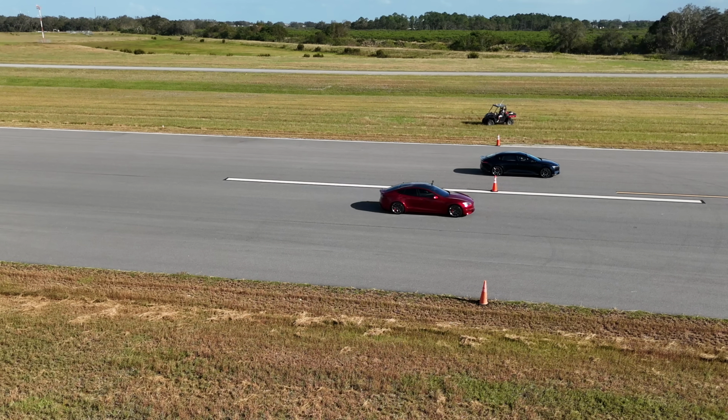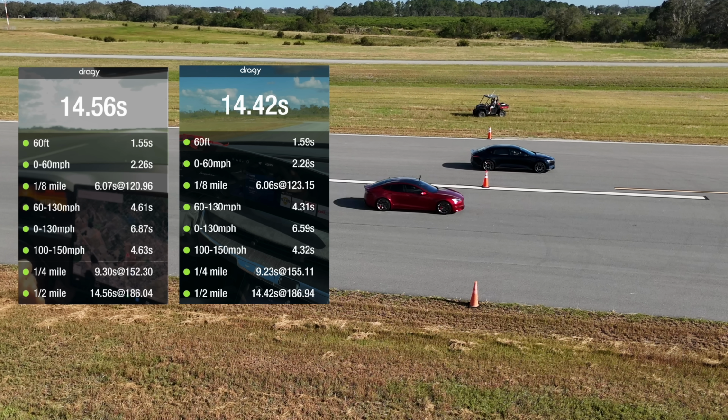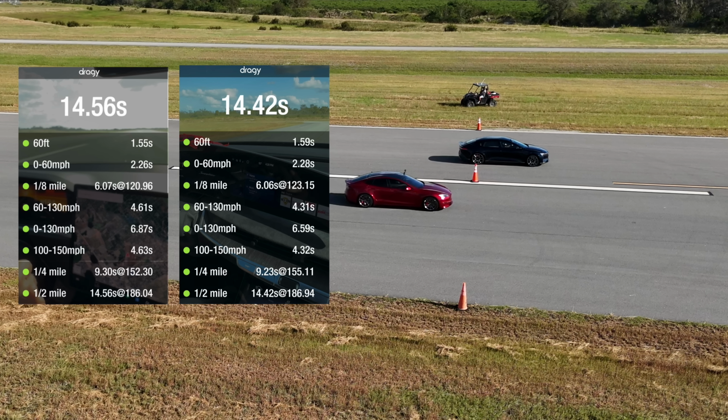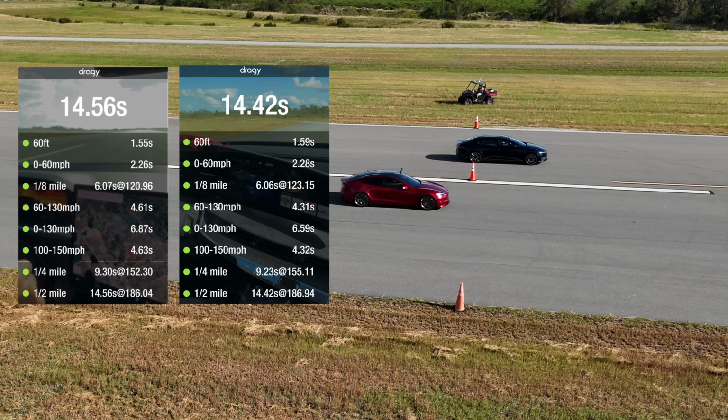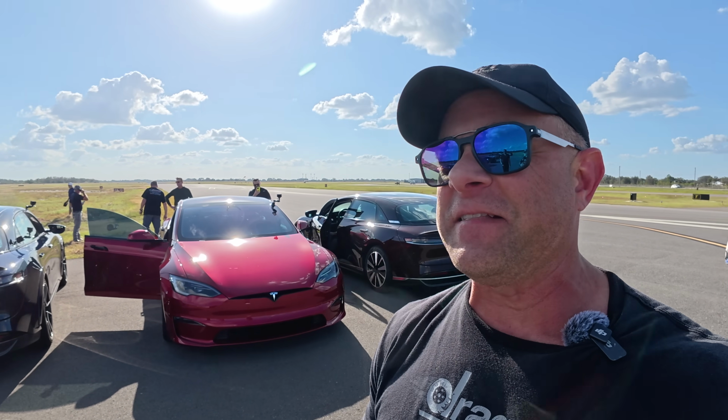What an incredibly close race this was. The Plaid completing the half mile in 14.5 seconds at 186 miles an hour, and the Sapphire in 14.4 at almost 187 miles an hour. All right, so there you go. Tesla did 186 in the half mile. He clipped me at the end, barely.